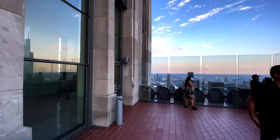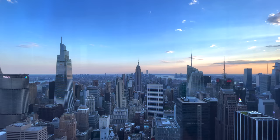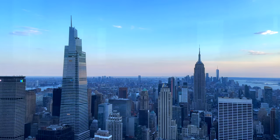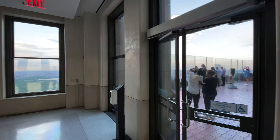For many people that I've asked, they consider the top of the Rock to be the top thing to do in all of New York City. So, if you can get up there and there's not a lot of lines, take advantage of it, because during peak season, the top of the Rock, it's top of the list for people coming out here. I mean, just look at these views.